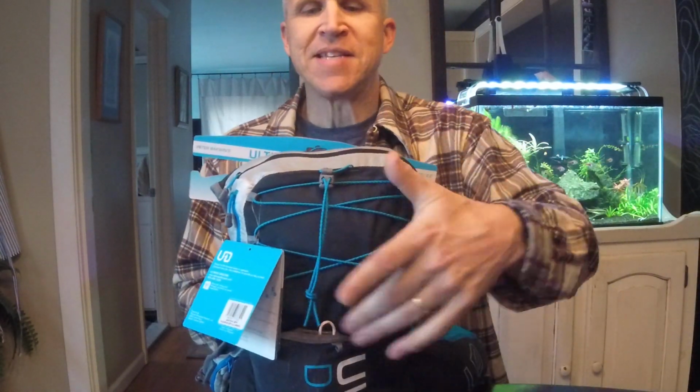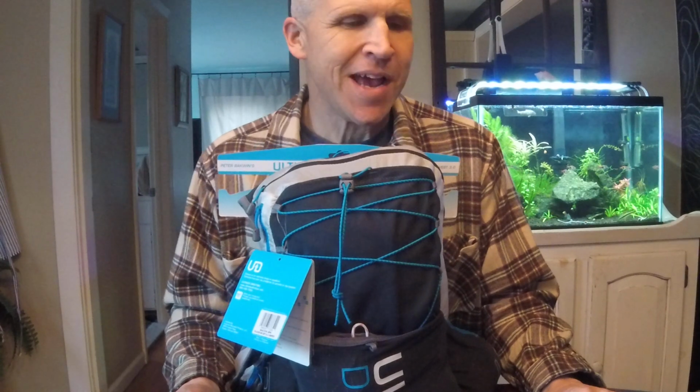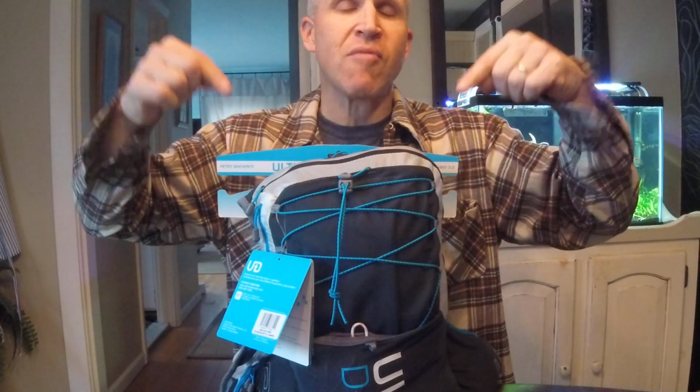I can't afford to keep both of them. So what I did, if you can see, the tags are still on this. I still wanted to see how much gear could you put into one of these running vests. So as soon as I'm done with this, I'm going to return this back to REI and get my money back. But here's what this is currently packed with right now.